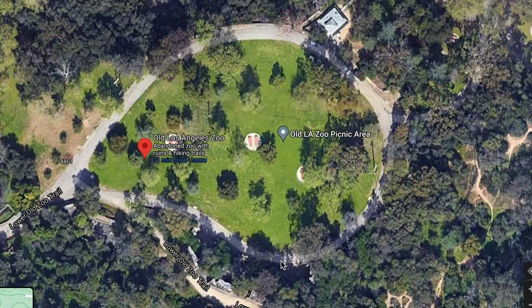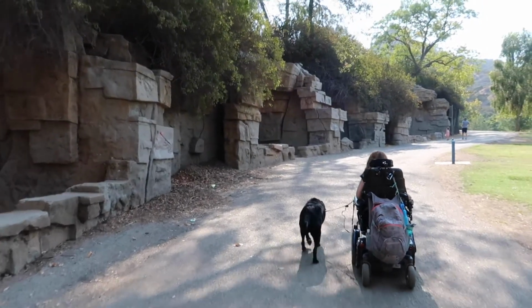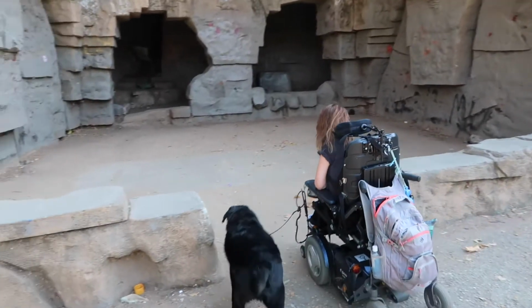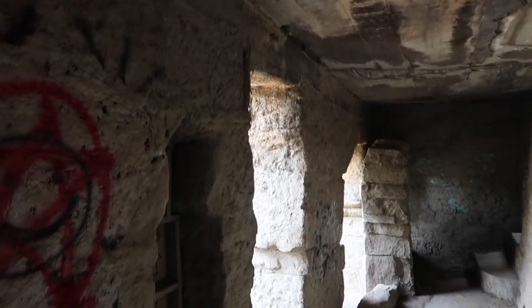If you continue up the trail on this side of the loop, it's going to take you past the old gorilla cages, which are right here. And I was able to actually wheel my wheelchair into the bottom of these gorilla cages because there are some picnic tables set up inside them, and you can look up into where the gorillas used to live up in these areas here.